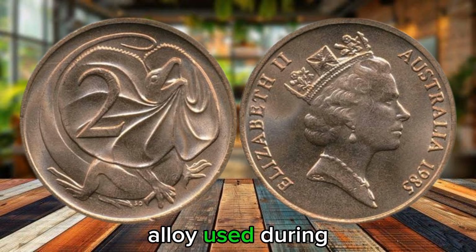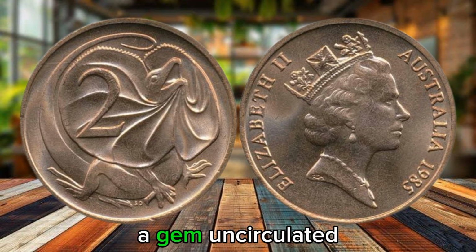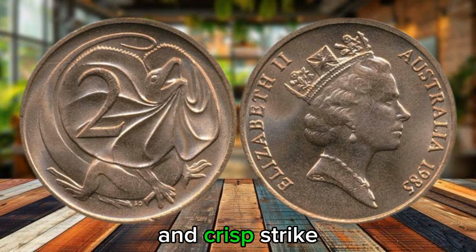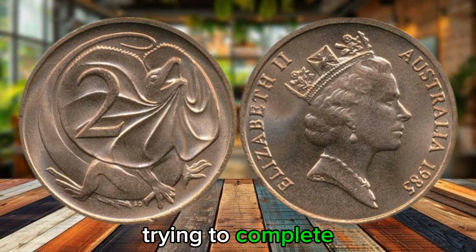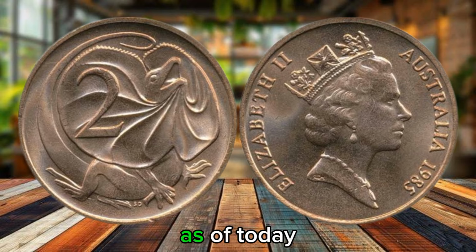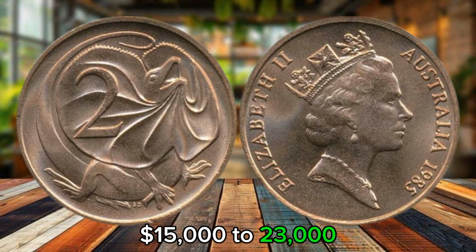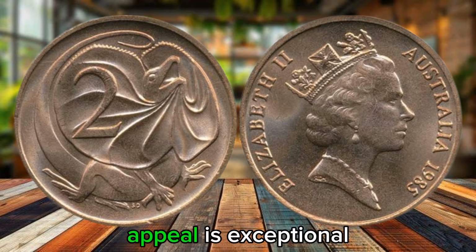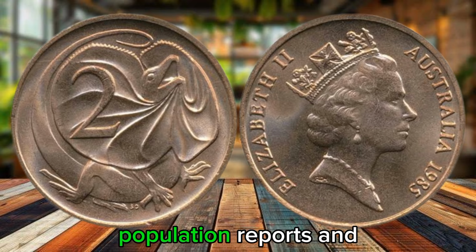The copper-nickel alloy used during this period also tended to tone quickly, leaving many coins with dull, blotchy finishes even if they weren't circulated. A gem uncirculated 1985 2-cent coin with blazing luster, no contact marks, and crisp strike is a real rarity. These are prized by advanced collectors trying to complete full decimal sets in high grade. As of today, an MS-66 example can sell for $15,000 to $23,000 AUD, and MS-67 or above can push even higher at auction. If the eye appeal is exceptional, the scarcity isn't just anecdotal, it's reflected in population reports and real market activity.